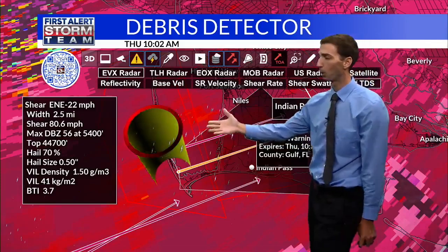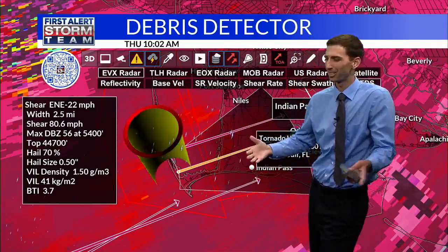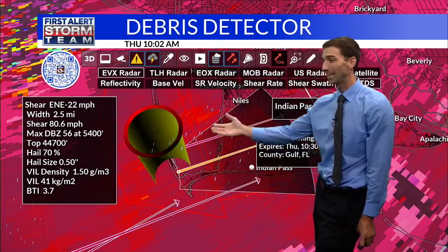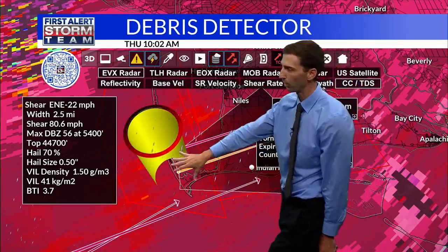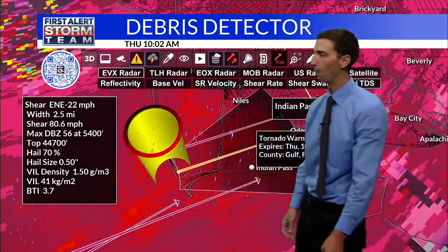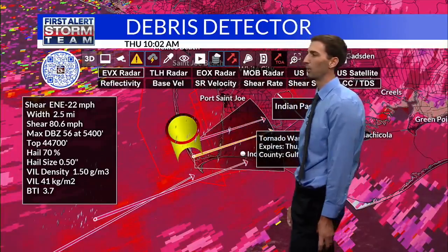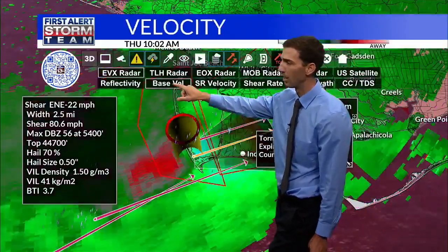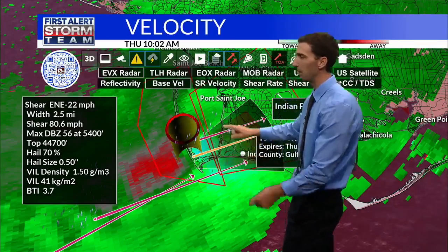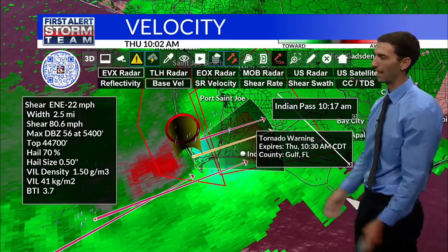As we go to our CC, the good thing is we're not seeing any kind of debris drop out, but that would make sense because this is probably just mostly picking up water as opposed to any kind of housing debris. So hopefully we don't see a dropout, because if we do, that means it probably hit a home out on the Cape. So hopefully that means we're not looking at a tornado on the ground, but certainly the possibility of it, because this is strong rotation that's working right over the Cape, getting ready to head into south central portions of Gulf County, including Indian Pass.